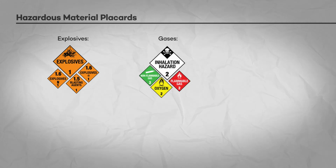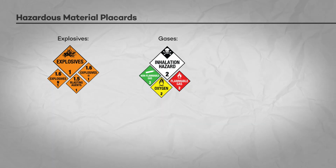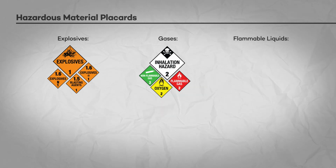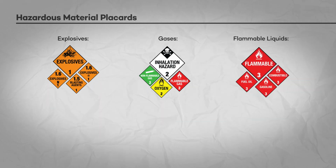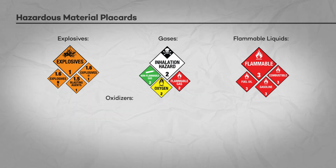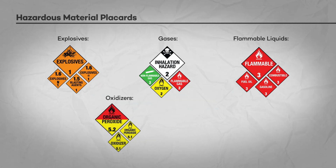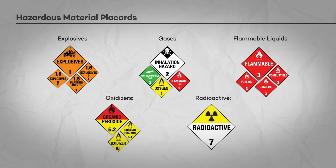For example, green is non-flammable, yellow is oxygen, white with skulls denotes an inhalation hazard, and red means that it is a flammable gas. Flammable liquids are on a red placard with the name of the item listed. Oxidizers are listed in yellow or half yellow red with the name of the item displayed on the placard. Radioactive placards simply have the radioactive symbol on a placard with yellow.